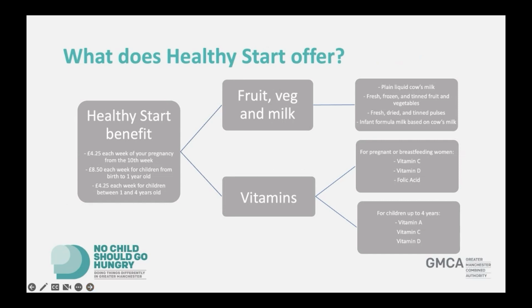So what does the scheme offer? The benefit is paid weekly, and it's £4.25 each week from the 10th week of pregnancy right the way through until the child is 4. The benefit is doubled for children from birth to 1 year. That benefit is payable for every child in eligible families. There is no cap.